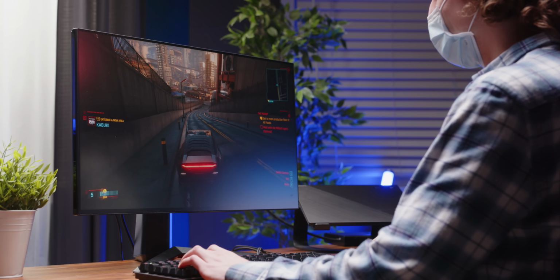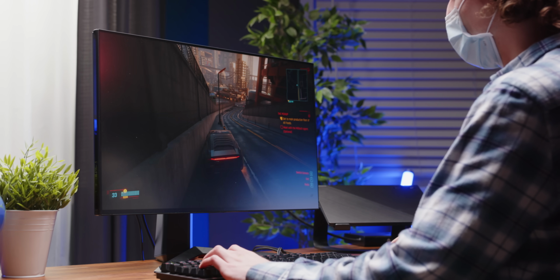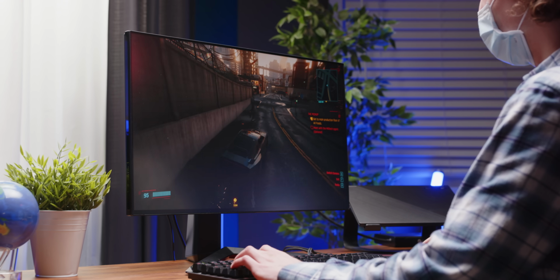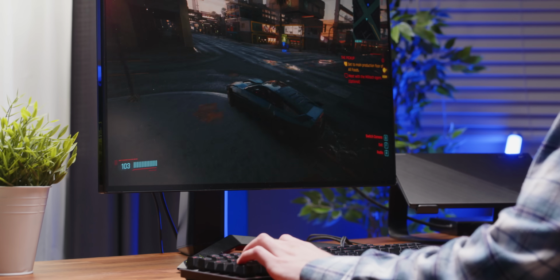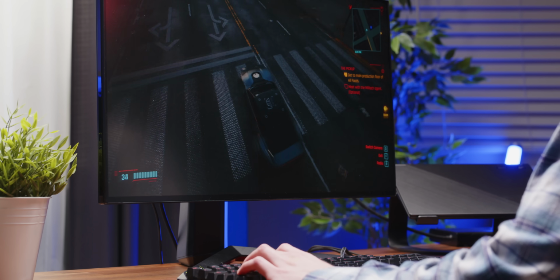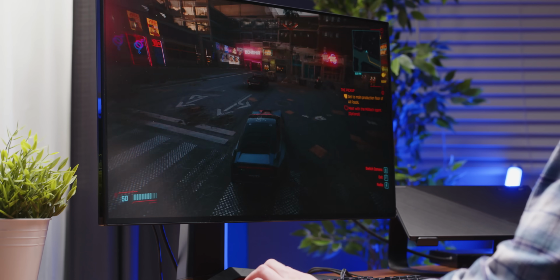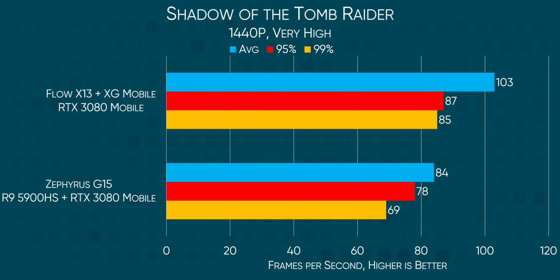With a 280 watt power supply built right in, the RTX 3080 in this compact package is able to boost up to 1810 megahertz, allowing you to connect to either a high refresh rate 1440p display or a 4K 60 display and have a pretty darn good time, especially with your extra connectivity. You got your Ethernet, you got your USB, SD card slot. This combination was even able to slightly beat out the Zephyrus G15, a Ryzen 9 RTX 3080 beast.